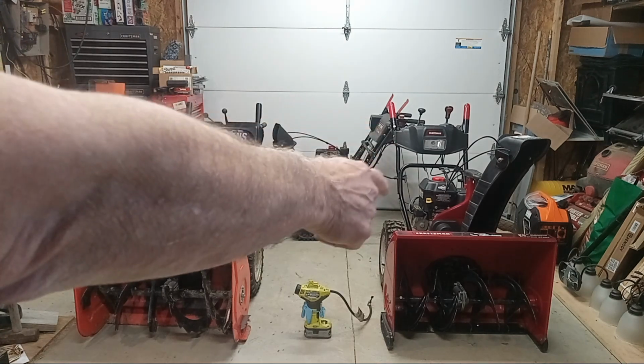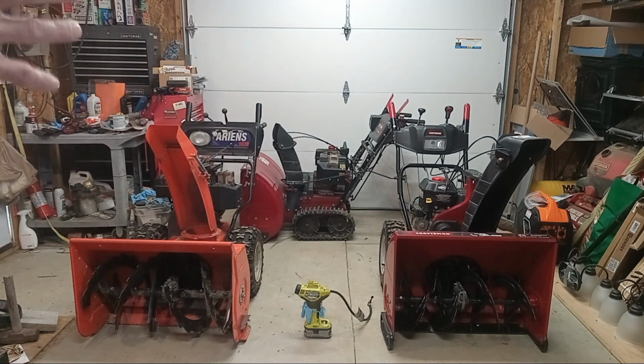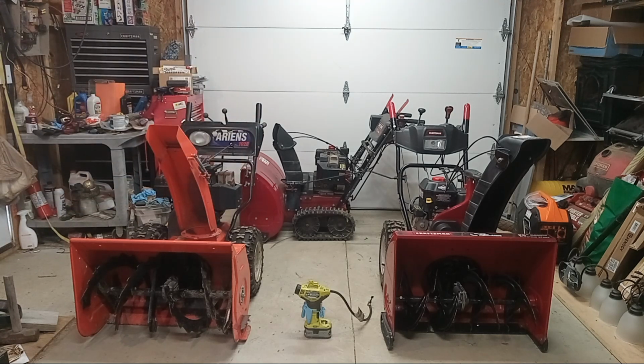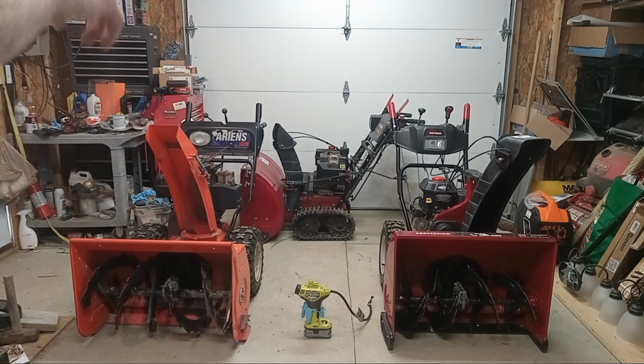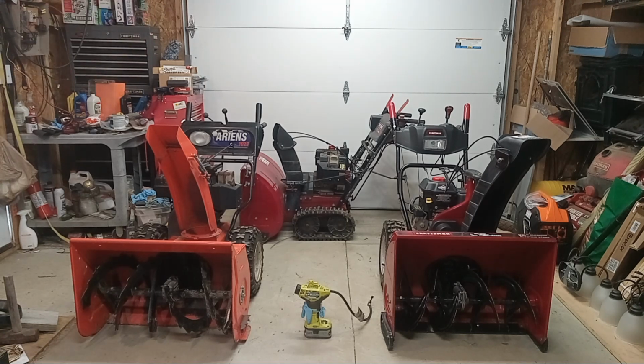Here we have, over here, the Craftsman 28 headlight, differential, self-steer, and all of that. I think that one's got hand warmers too. I think they all have hand warmers. But yeah, this snowblower is $1,500. Okay, then we go back here to the track blower. To get a comparable track blower like this in today's market is $2,000.